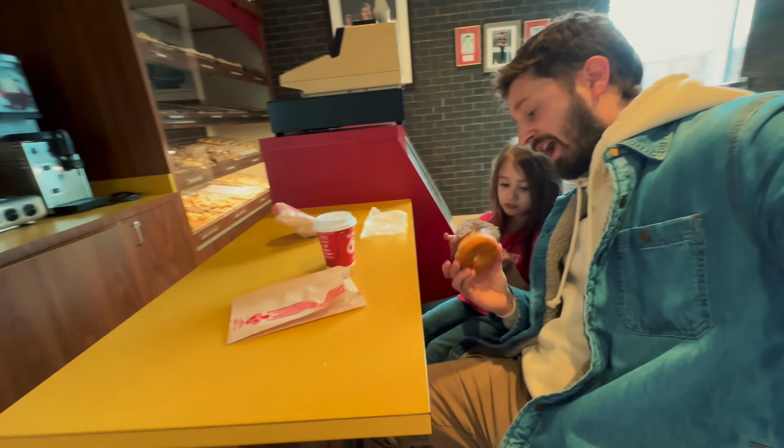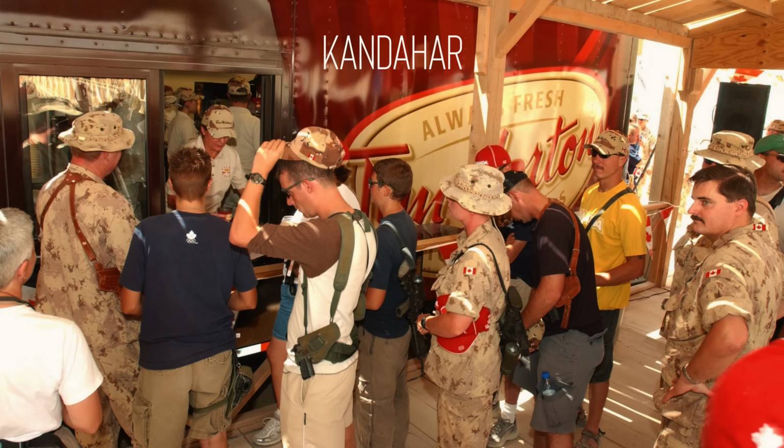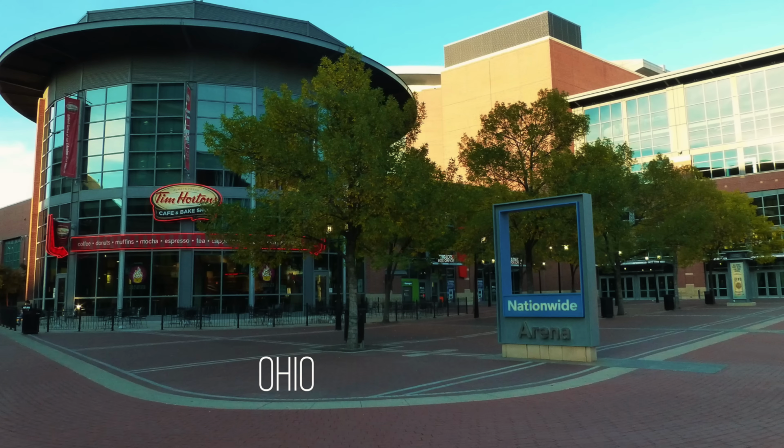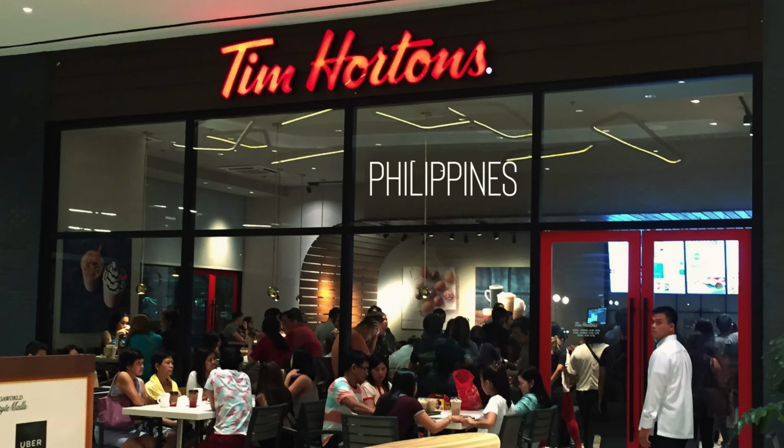Today, there are over 5,500 Tim Hortons locations. Most are in Canada, but you can also find them all over the world, like in the US, Northern Ireland, Spain, China, and even the Philippines.